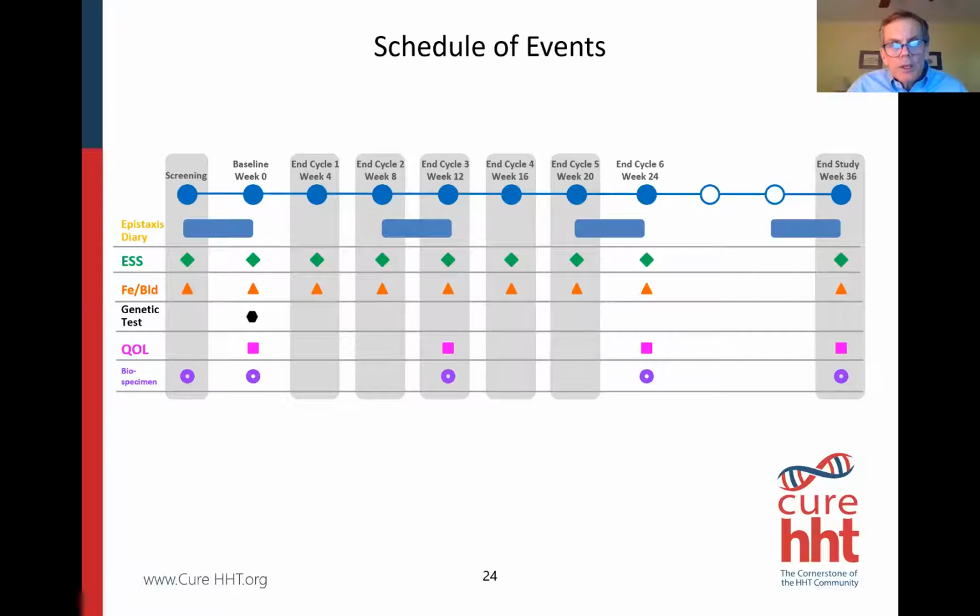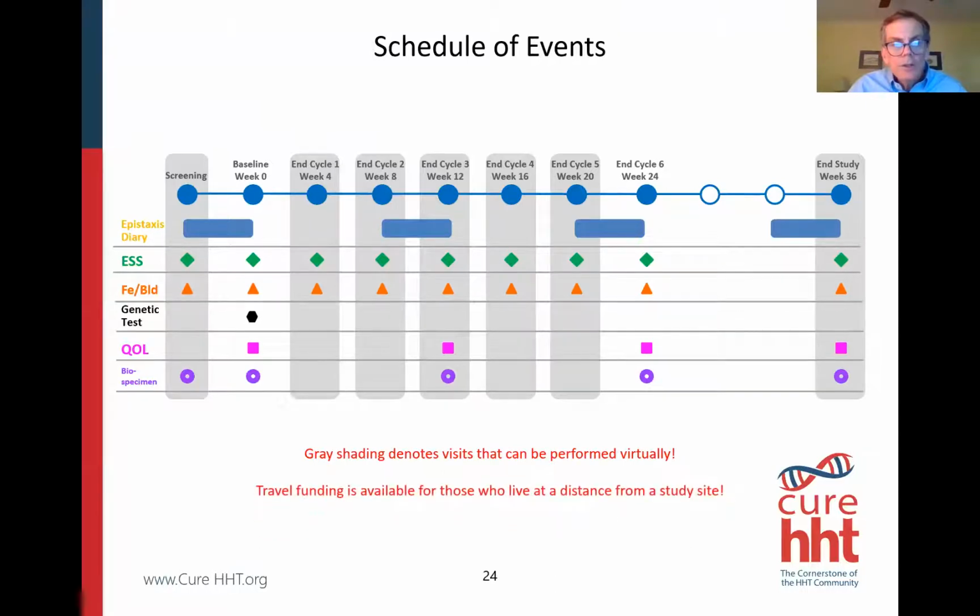Now, we've made a lot of changes since this study first opened, particularly due to COVID. As you can see here, everything in gray are studies that can be done virtually. At the beginning, we required all these to be face-to-face, but we brought this up with the FDA and the IRB, and we got permission to do all of these studies virtually. So essentially, you only need to see us face-to-face at the baseline randomization study, and you need to see us back at the end of cycle 6, after the 6 months of treatment.